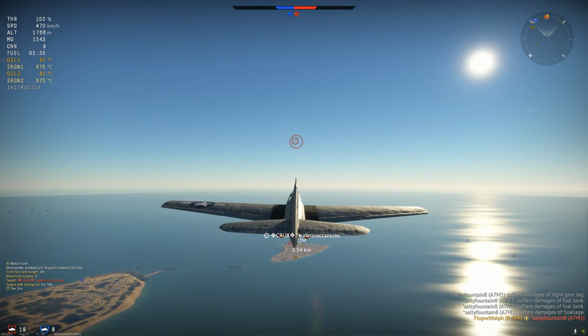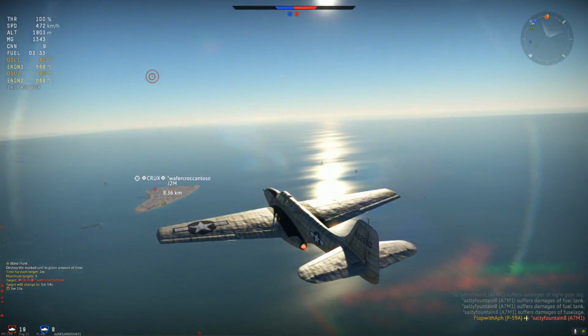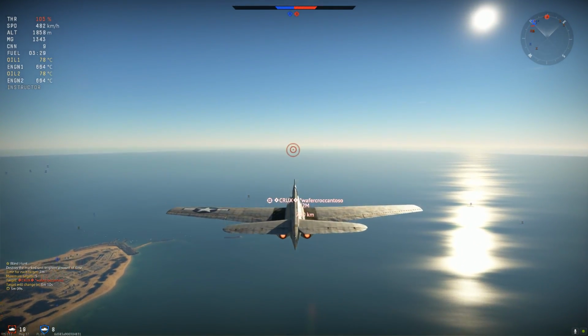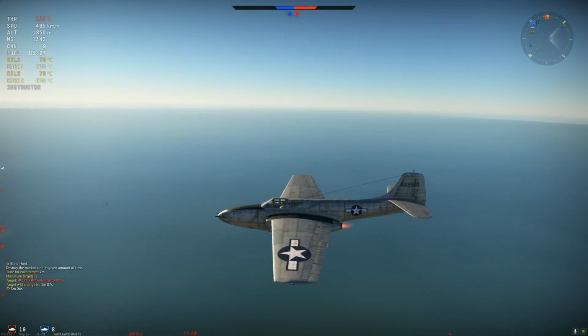Okay, we got 3 minutes of fuel left. And the J2M just repaired. We're going to burn there. I don't think this base is going to have that good of anti-air.